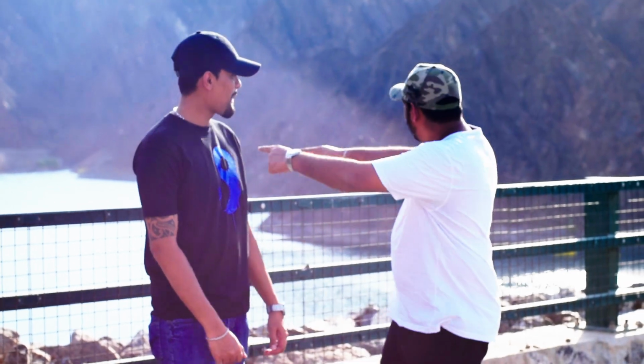When you hear the word Dubai, what comes to your mind? Desert, busy city, busy people, shopping malls. That's not all they have. They have this beautiful city called Hatta. This is the green city in Dubai. Exactly. Look at this amazing view.